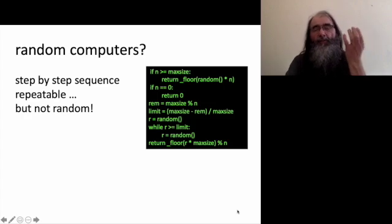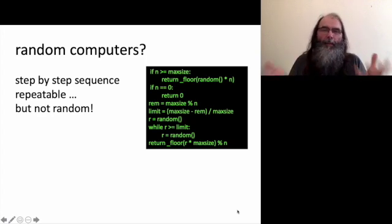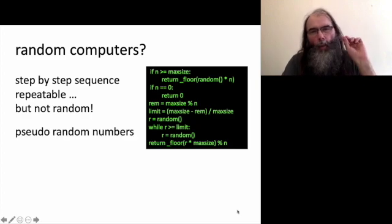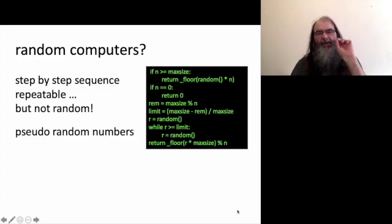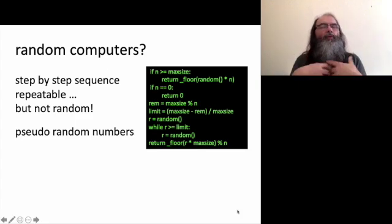Now, if you want a really, really random number, what you might do is, like for the lottery, they use ping pong balls. Putting ping pong balls into each of our lights was not an option. What you do with computers, you have something that's called a pseudo-random number. It's not actually random, but it's random enough.